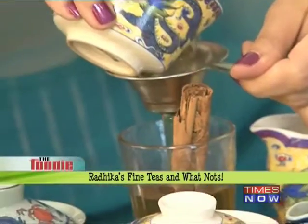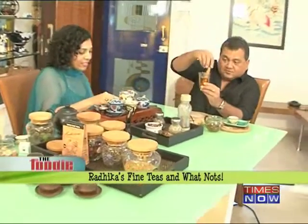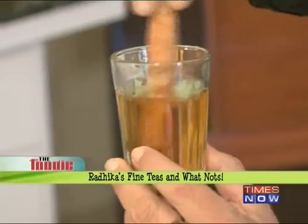So we're not so evil. We don't take away the milk because that's healthy. We'll do it without the milk. Since you have said that it will be better without the milk, we should try it without the milk. Cheers. Let me stir it, so we can infuse, as Radhika says, a little bit of cinnamon into this. And cheers.